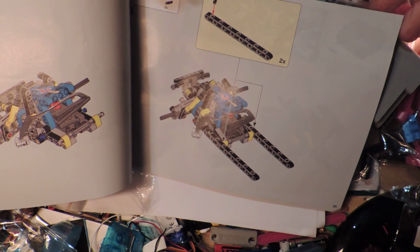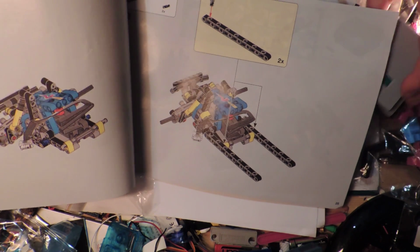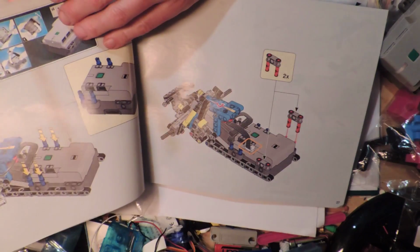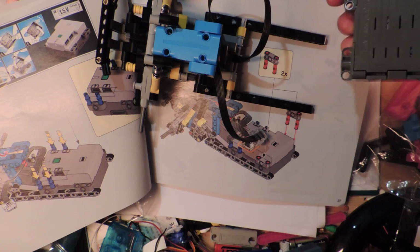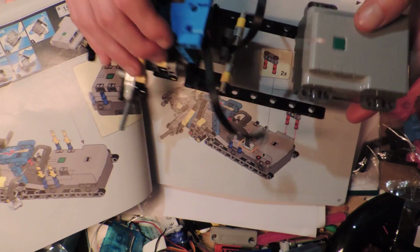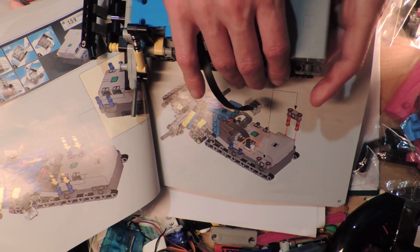Oh gosh, this is just a terrible mess. So we've done it up to this point here. Let's just, here we go. Go to the next page. And now we have to put this thing on, which is pretty exciting. It's got batteries in it now. I tried it because I just wanted to test.